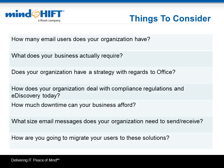The last one was more important, last time we met when Office 365 had a 25 meg email attachment limit. But really, what size messages does your organization need to send or receive? Now Microsoft has a 150 meg option, where at mindSHIFT we're offering a 50 meg option. Both are very large emails. I don't recommend sending very large emails because a lot of recipients will not be able to receive them. But it's something that you should keep in mind.